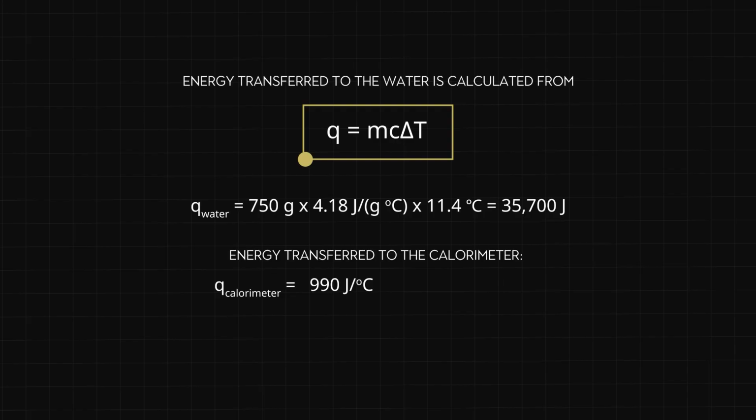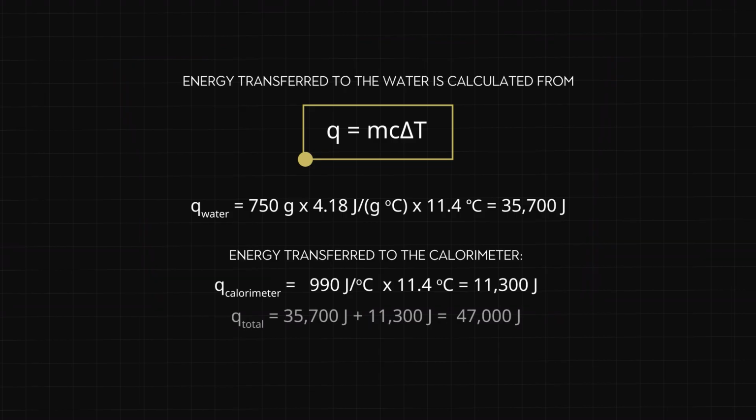The water went up by 11.4 degrees, and the apparatus is in thermal equilibrium with the water, so it also went up by 11.4 degrees. The energy transferred to the apparatus is then 990 joules per degree times 11.4 degrees, or 11,300 joules. The total energy released by the reaction is the sum of that transferred to the water and the apparatus, or 47,000 joules. This is the energy from burning 1 gram of fuel.